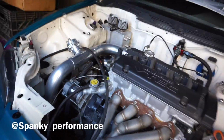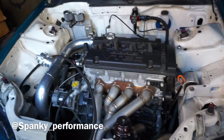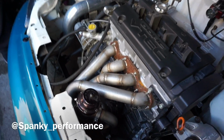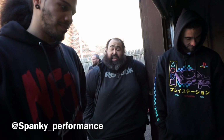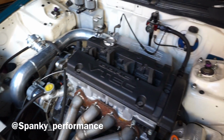Yo, Spanky. So you gotta tell everybody what this is. It's a H22 turbo. Fully built, right? Custom manifold, custom intercooler. Everything in it is custom. This is a project that's been sitting for about 8 years already. 8 years? Yeah.